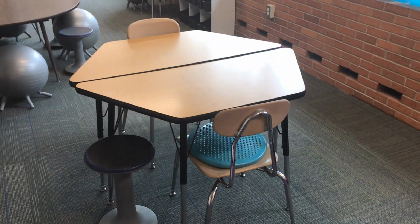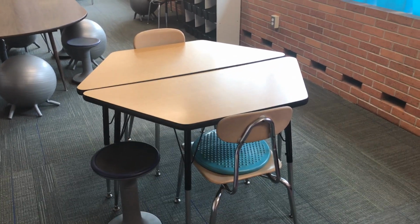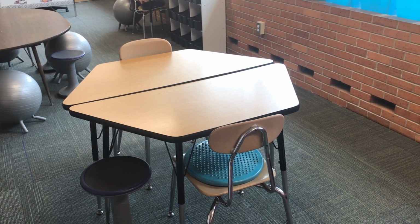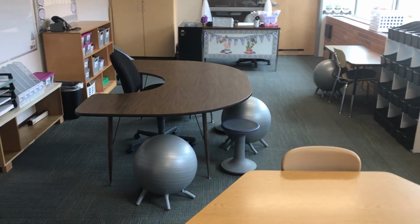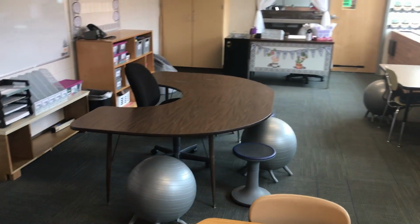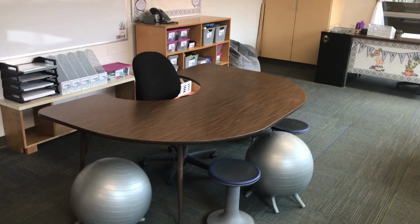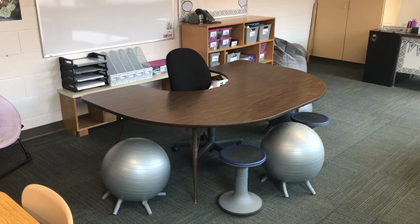Here's small group table number 2. It was important to me that I had different workstations available for my students. I will mostly be doing a lot of my instruction from this kidney table right here, but if support staff comes in and they're working with kids, or if students need to work on independent work, they can be doing that. As I mentioned, this kidney table is where I'll be doing most of my instruction.